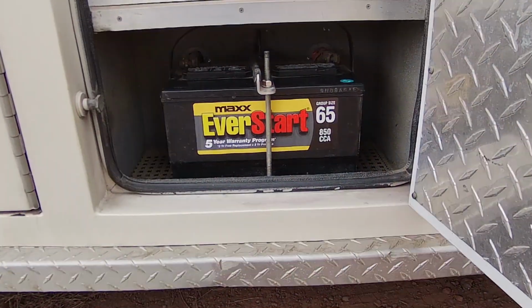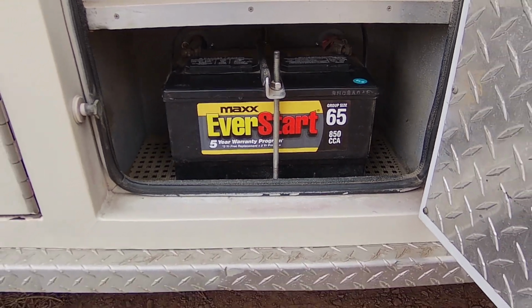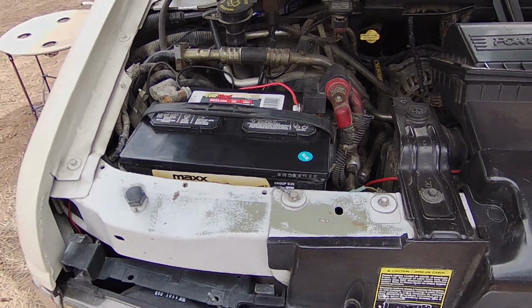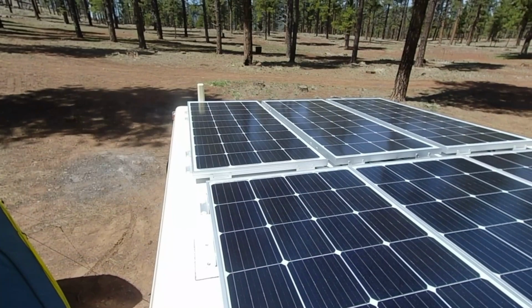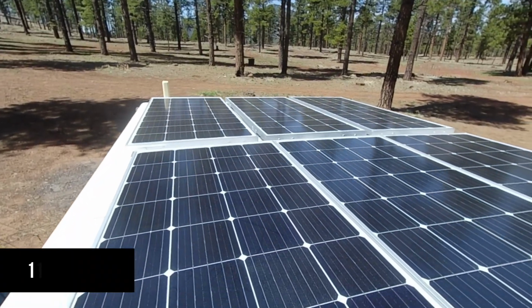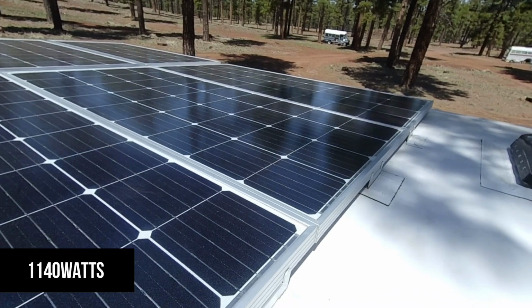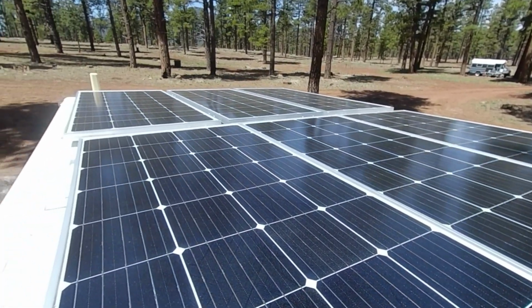Now, I'm not talking at all about my cranking batteries. I have 2 cranking batteries that handle the front end of the vehicle, starting the engine. That's all they do. My 300 amp hour batteries for the house, all they do is power my life back here. In addition to that, I have 1,140 watts of solar. It's a strange number, but I put 6 190 watt panels on the roof.